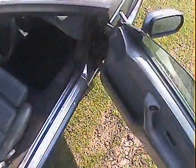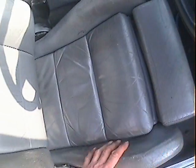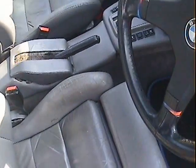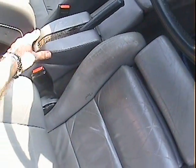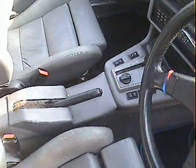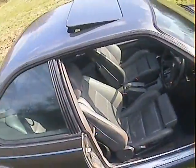Inside on the driver's side, all the door cards are all nice. Driver's seat, it's scuffed, shall we say, but it's not worn through on the bolsters. That's all nice. That handbrake cover should be like so. Actually, it should fit on there a bit better. Needs refitting perhaps. But otherwise, the interior is all really quite smart on it. So it just could do with a valet.